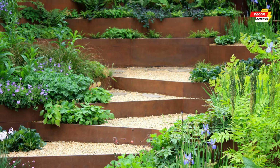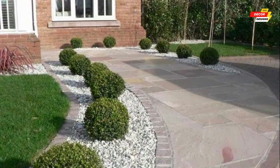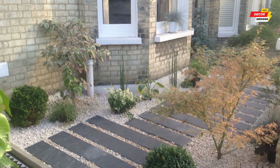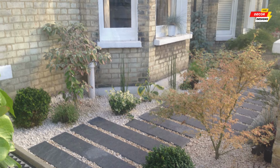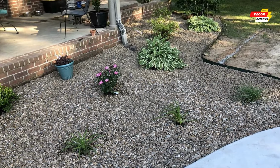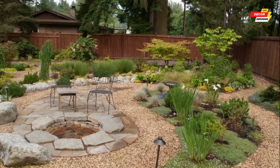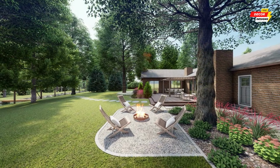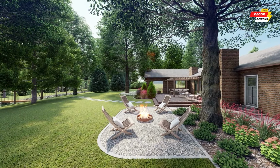Third, cost-effective choice. Compared to other landscaping materials like pavers or concrete, gravel is a more budget-friendly option. This makes it an attractive solution for those seeking a cost-effective way to enhance their outdoor space. Fourth, aesthetic versatility. Gravel comes in a variety of sizes, colors, and textures, allowing you to create a personalized look that complements your home's architectural style.